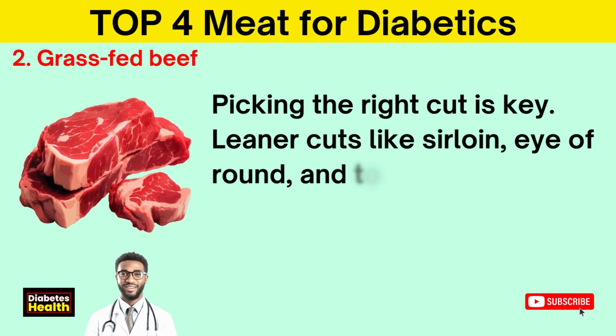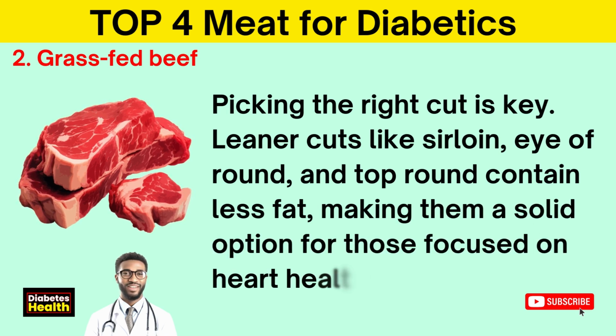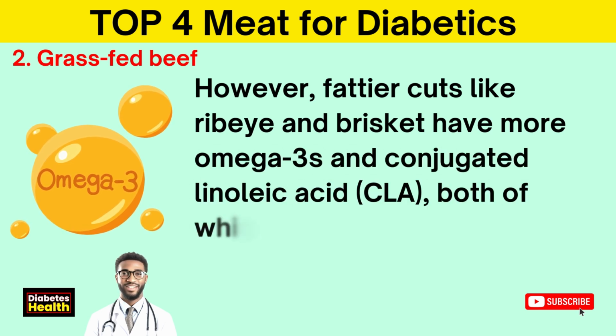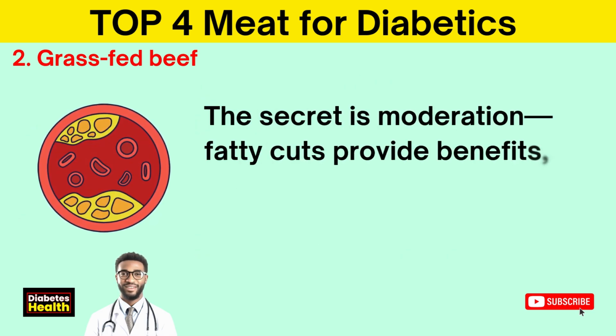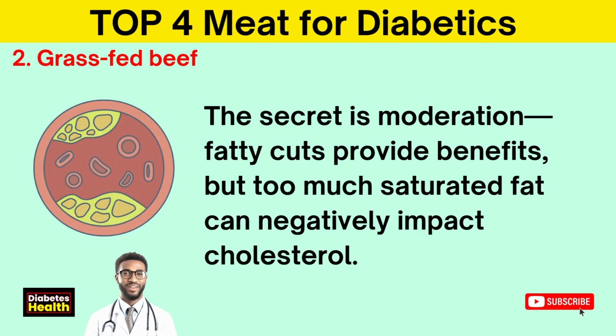Leaner cuts like sirloin, eye of round, and top round contain less fat, making them a solid option for those focused on heart health. However, fattier cuts like ribeye and brisket have more omega-3s and conjugated linoleic acid (CLA), both of which help combat inflammation and enhance insulin function. The secret is moderation. Fatty cuts provide benefits, but too much saturated fat can negatively impact cholesterol.